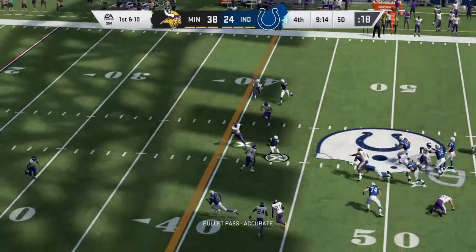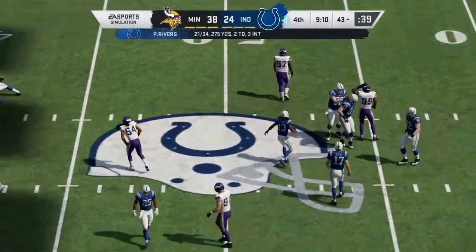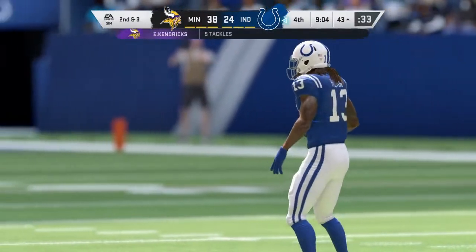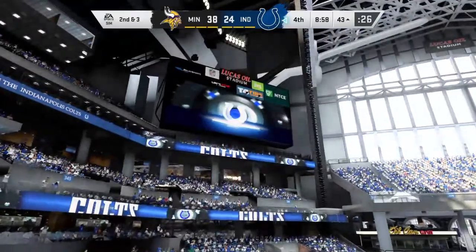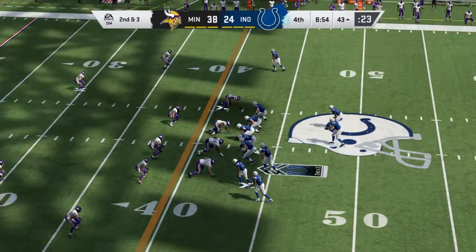Rivers now from the 50. Complete to Hilton. 7 yards, the pickup on the pitch and catch. You've got the big lead defensively. Willing to give them that underneath stuff, right? And this is why you work on your tackling. Tackle them after the catch, inbounds, keep the clock running. Just go ahead and bleed the game out that way. Able to get 7 on that first down pass play.